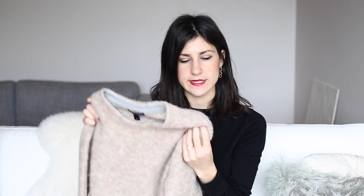It's like a teddy bear jumper. This is like a fuzzy teddy bear jumper. So I wear this heaps. I've even worn it to the office just with a pair of trousers and some heels, which I think kind of makes it look a little bit more appropriate. But yeah, this is just one of those things that I really like.